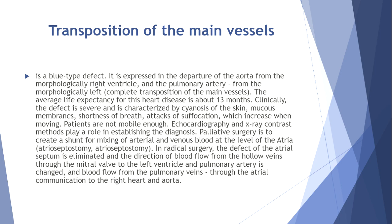In radical surgery, the defect of the atrial septum is eliminated and the direction of the blood flow from the whole veins through the mitral valve to the left ventricle and pulmonary artery is changed, and blood flow from the pulmonary veins through the atrial communication to the right heart and aorta.